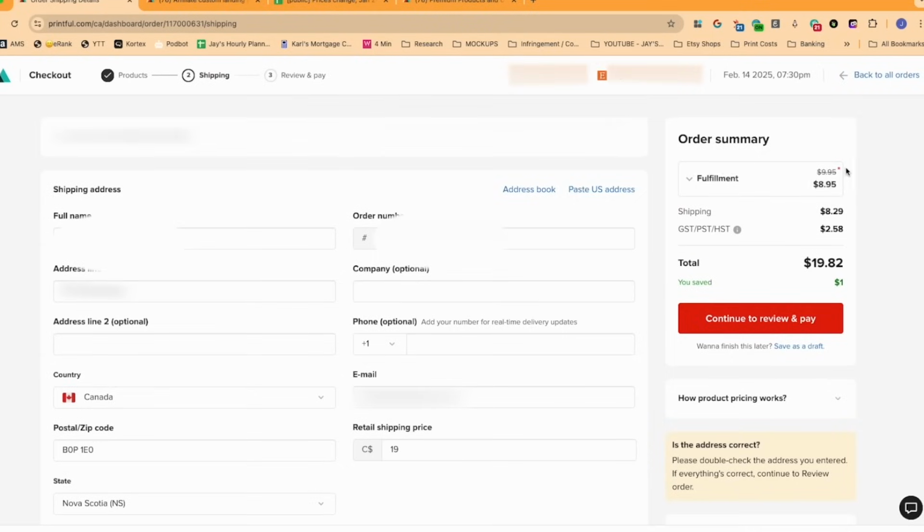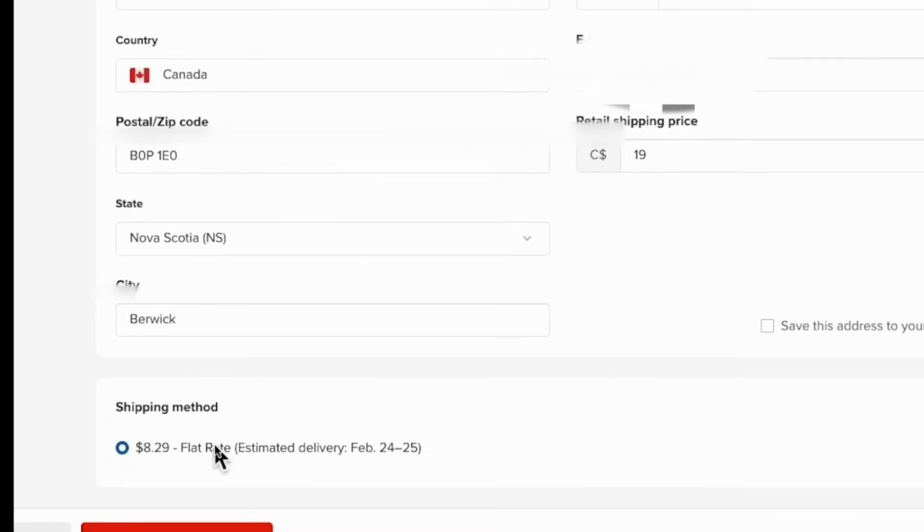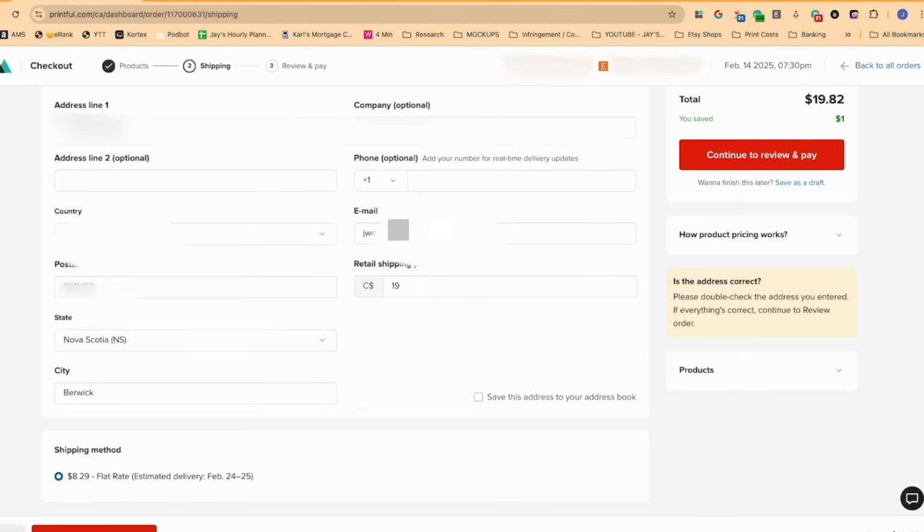And you can see the fulfillment costs here. So we've got a little bit of a discount because we've got the growth plan. They actually automatically route your orders to ship from nearest the recipient. So there's no guessing with any of that. And then down here, if there were more than one shipping options, you would see them here. We only have the one. So I would just continue to review and pay.